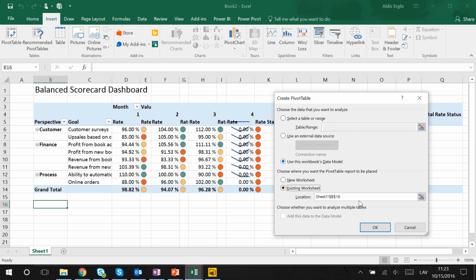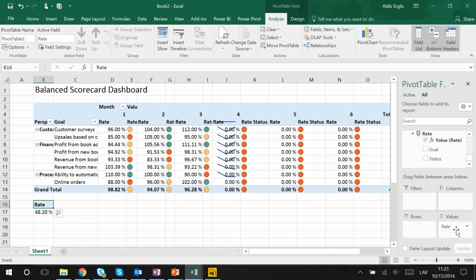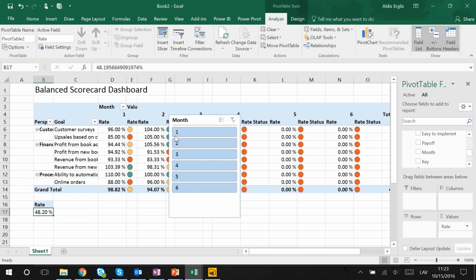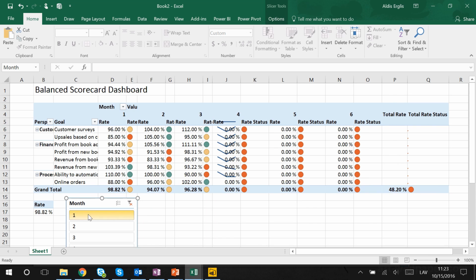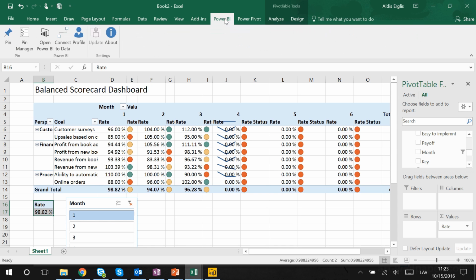And one last thing, we will insert another pivot table, and it will consist only of this rate, and we will put a month slicer. I will put it for month 1. For month 1 it's 90% rate, and we will also pin it to our Power BI dashboard.